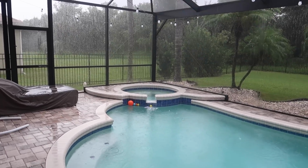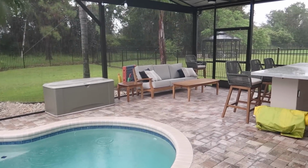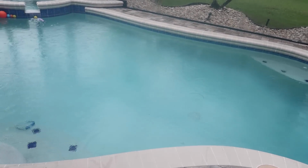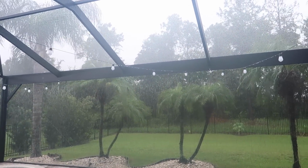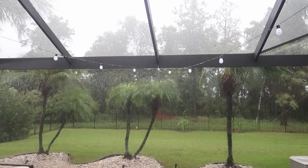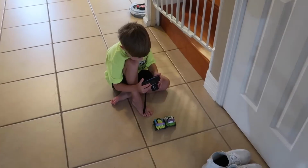All right, here's the current state of the storm. I mean, it's just kind of drizzling. It's been raining nonstop, but it's not a heavy rain. There you go. The wind hasn't been too bad. Oh no, we're gonna fog up now, but the wind hasn't been too bad. There's a little gust. Yeah, this is just how it's been all morning.